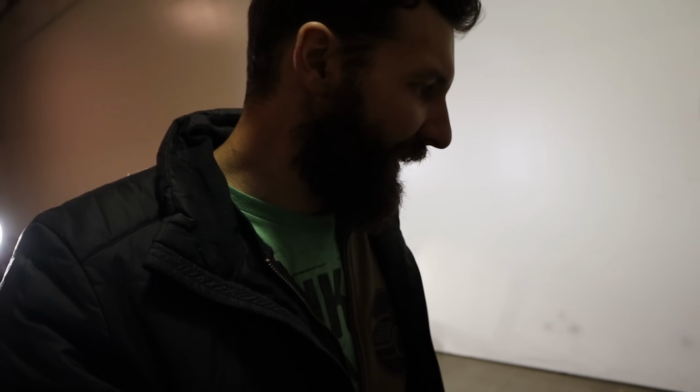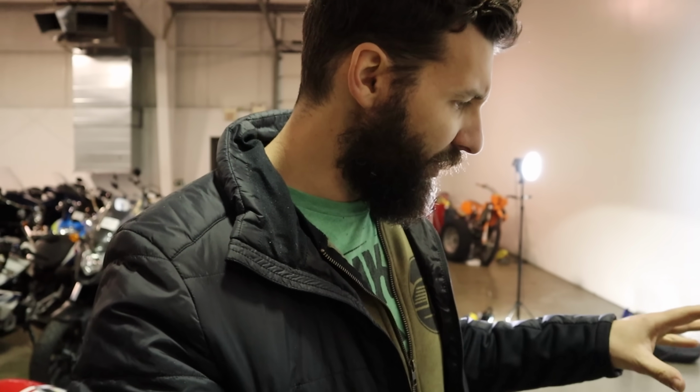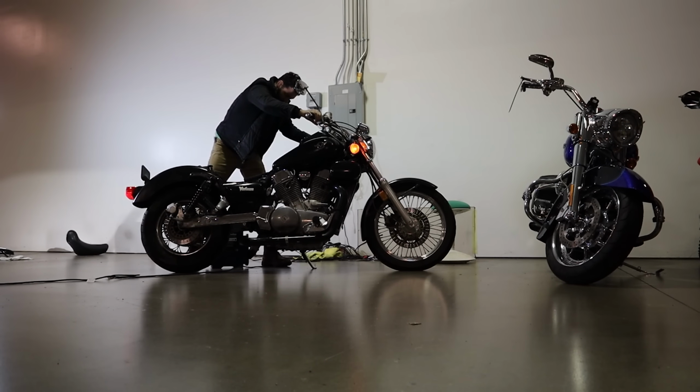What you're supposed to do is put it in, fire the bike up, let it run for about half an hour, let it shake around, let all that stuff get in the carburetor, and it should start fixing stuff. And when I say fix stuff, I mean eat stuff. I don't know what's going on in there. So hopefully that solves one thing. Let's see if it fires up a little better right now.